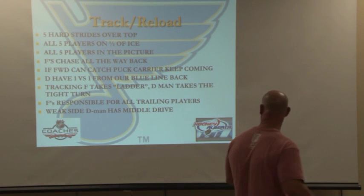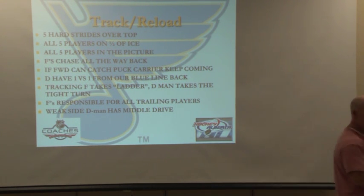Anyway, here's track and reload. And if you define our team, this is how you define our team. The success of our team in so many ways is this idea, and if you get your players to buy in and play this way, you will have tremendous success. Why? Because you put immediate pressure on teams as they try to exit and go the other direction. You create outnumbered situations where you can turn the puck over. And not only that, what is the beauty of having 5 guys hustling back when you turn the puck over is you now have at least 4 guys available in support on offense to go back the other way. Not just 1 or 2, but you've got 5 back ready to go.